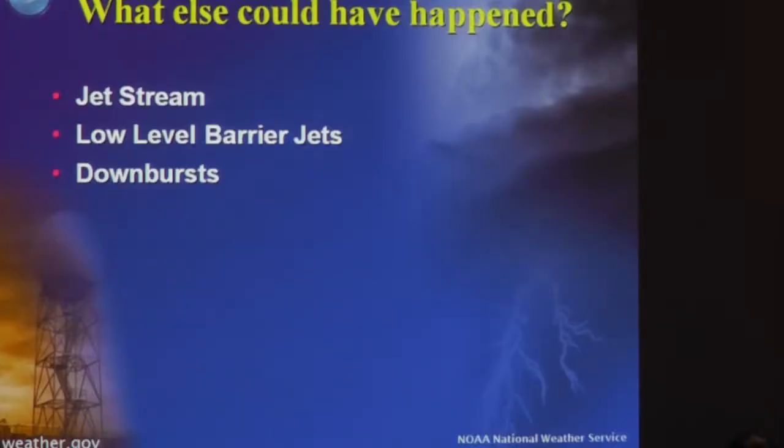What else could have happened to cause this? These are really the only other logical explanations. You could have had what they call the jet stream protrude from way up high and come down to the surface, and you could get some very strong winds in that. You can also get low-level barrier jets, and those barrier jets can be 70, 80, 100 miles an hour, but the direction is completely wrong. Barrier jets form when they're in the south to southwest flow, not in east to northeast flow, so we can cross that one off. Downbursts: we had no thunderstorms, we didn't have a dry air mass.